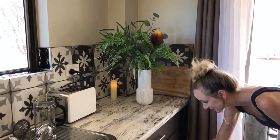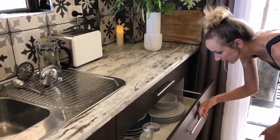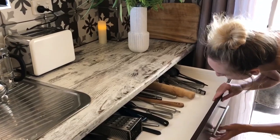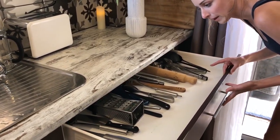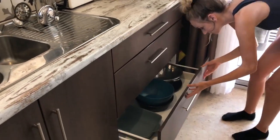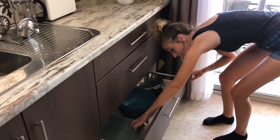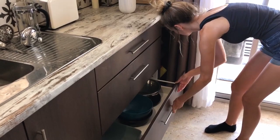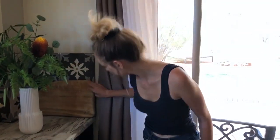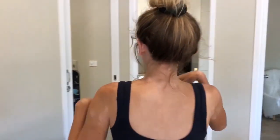Cool faux plants. Did I open these yet? No, you didn't. Those look like our plates. Cups. We kind of went out of order. Cookware. Ooh, a nice big colander and ceramic baking dish. Some extra storage space, which I've already occupied. Fab slab cutting board. Let's do the bathroom.